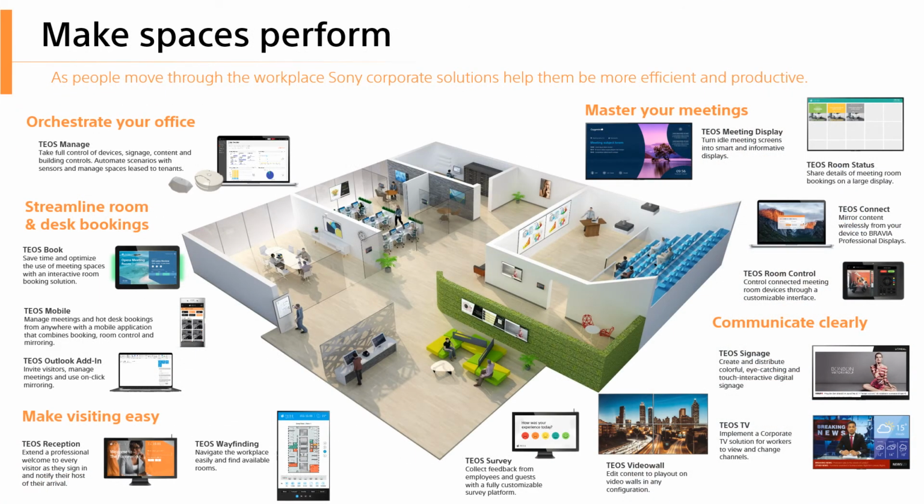Our solution is able to help you and your company make space perform. Not only by orchestrating your office using our TEOS Manage, we have solutions that are able to streamline your room and desk booking, as I mentioned just now. We are able to make visiting easy for you and your customers, and able to master your meeting rooms through our various TEOS solutions. And lastly, we also have solutions that help you and your customers communicate clearly by using our TEOS signage, TEOS TV, video wall, and survey.